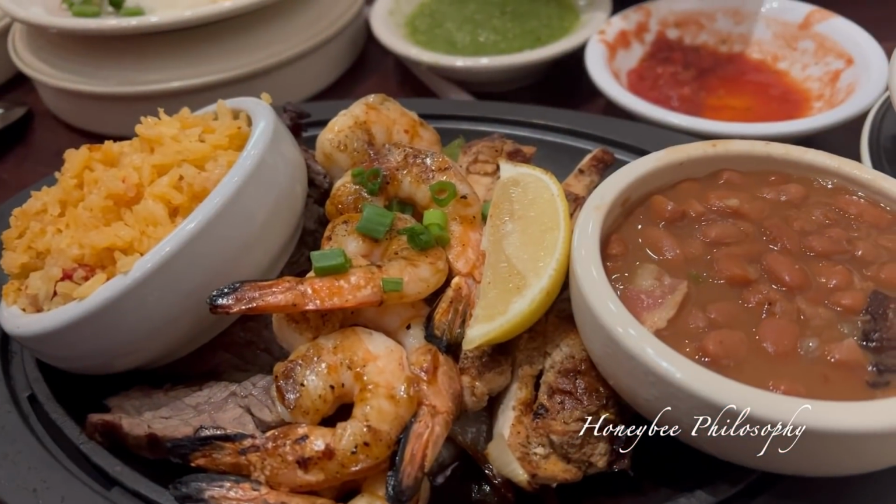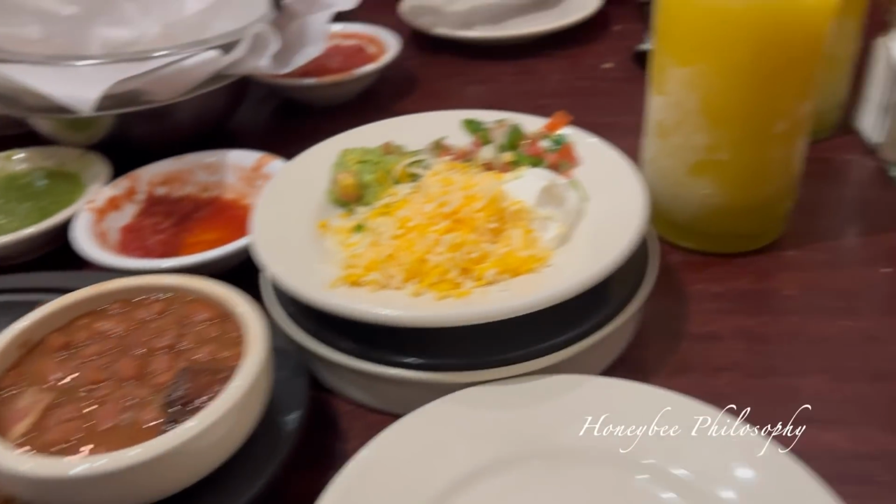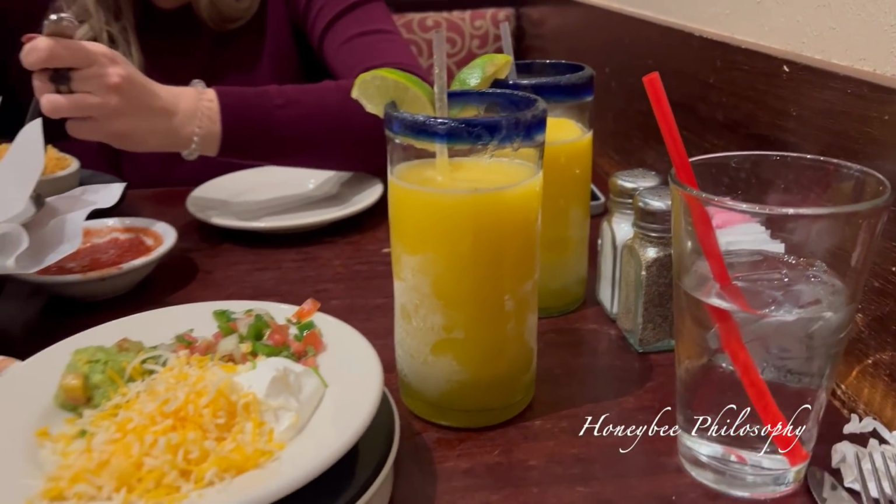So yeah, Chris is about to head back into the car. So I'll show you guys what we eat at Abuelo's. We got the fajita trio, some mango margaritas.